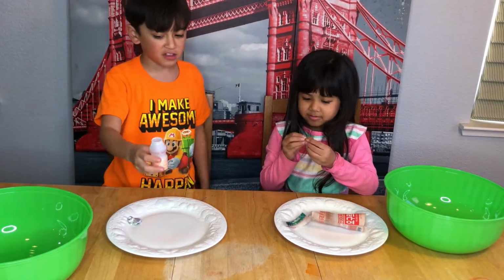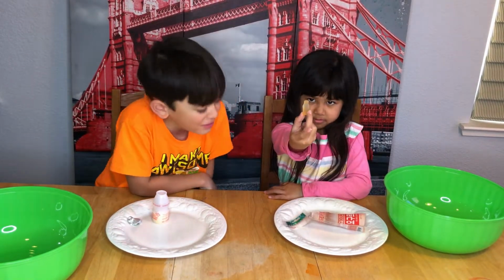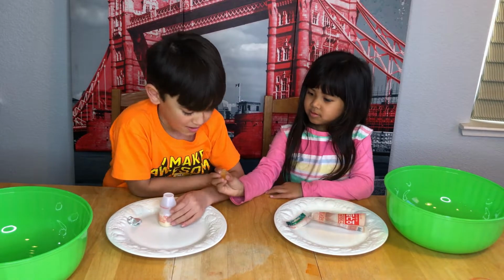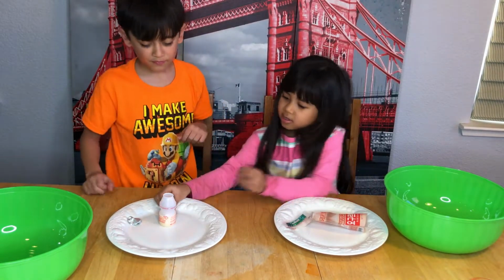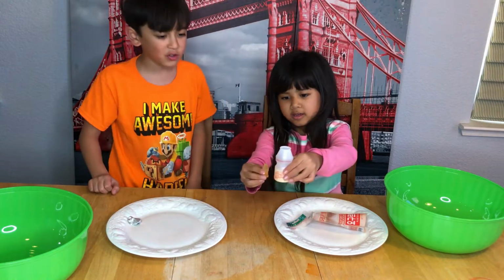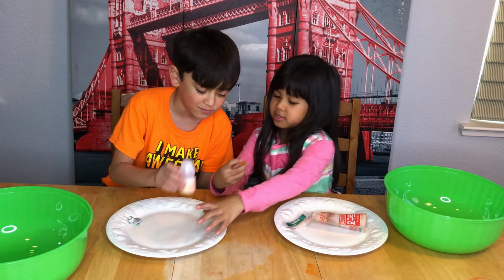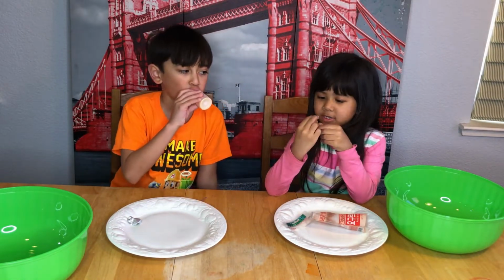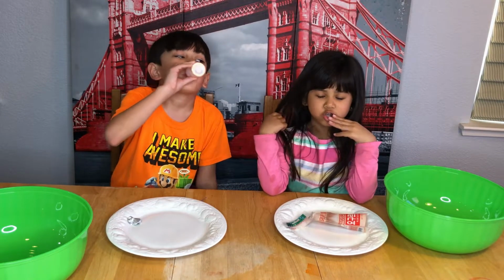Show them what it looks like. Oh, this is what it looks like, guys. It looks exactly the same as the Coke. Yeah, the Coke. It looks like the Coke, but just less dark on the bottom. Yeah, it can be a milkshake in a bottle. Just a glass.